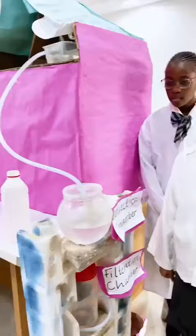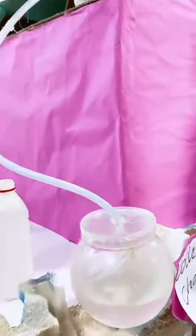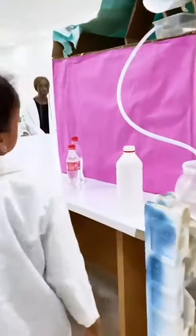Rainwater harvesting and filtration promote gender equality by reducing the burden on women and girls, aligning with the goal of empowering women and girls and promoting their full and effective participation, SDG 6. Come, let me show you how.